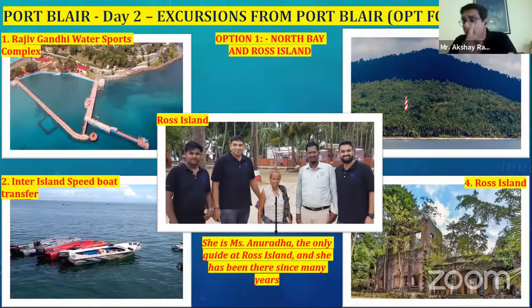There is only one guide available in Ross Island who is called Miss Anuradha, and you cannot pre-book her because she's a senior citizen, and if she is not well, she doesn't go there. So a customer can book her services directly when she goes there. The customer then comes back by 1:30, 2 o'clock back to the water sports complex. And from there, our tour manager is waiting to meet them and drop them back to the hotel. The guest has had a fun-filled day 2 at Andamans.